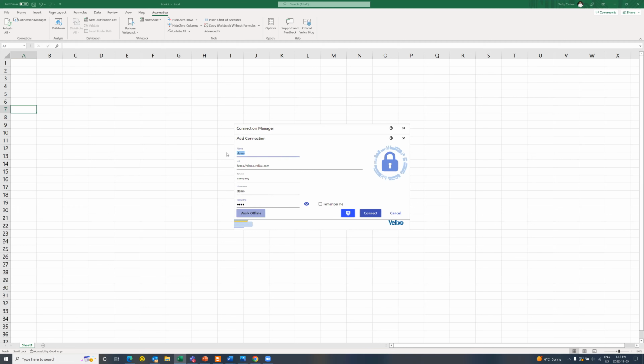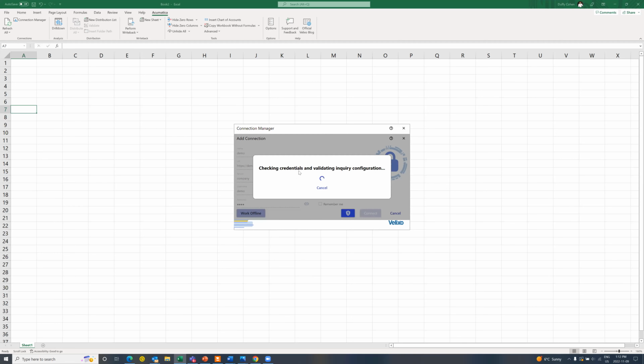Another item to note is the connection name you see up top. I suggest keeping it as short as possible because you will be using this quite frequently as you're building your reports out. Secondly, you'll see the Remember Me icon right here. You can just click on that so you don't have to fill out this every single time. And then lastly, we do support Active Directory or single sign-on if your team works with a more secure login setup. All right, let's go ahead and connect to Acumatica.